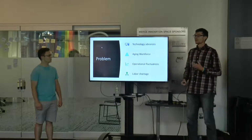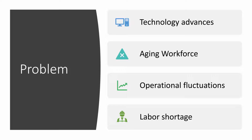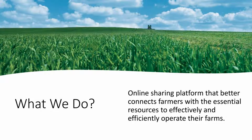The problem we're facing is that there are all these niche focuses and niche technologies that go into farming, and the average farmer doesn't have the expertise to get all that work done. So we want to bridge the gap between the farmer and all these niche resources. What we want to develop is a sharing economy type platform which will connect farmers with these specialized resources to help them operate their farm more effectively.